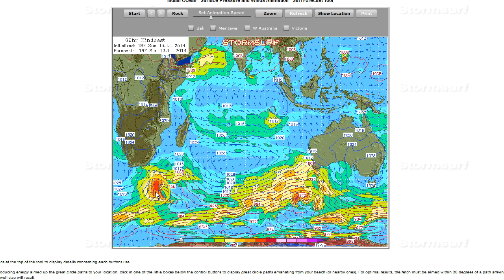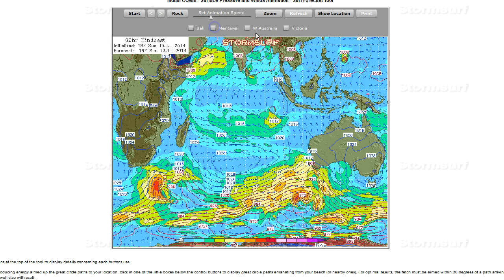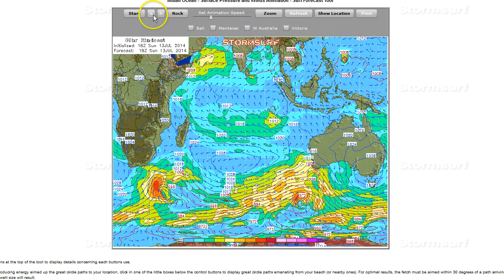Of more interest though is another gale, 45 knot winds pushing well to the north, on the Great Circle Path to the Mentawai Islands, actually pushing a bit north almost of them, but not bad here, about the 225, 230 degree Great Circle Path to the Mentawai Islands, and let's see if there's any of this at, not so much at Western Australia. Let's put it into motion.